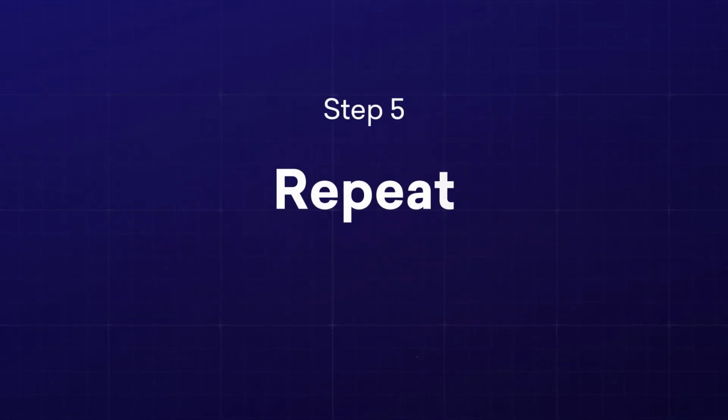Of course, that's not always possible. You can always edit on another day, but try to do it as soon as possible after recordings have taken place. And finally, step 5 is to repeat the process.